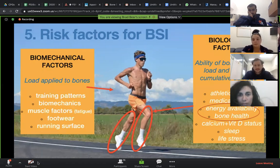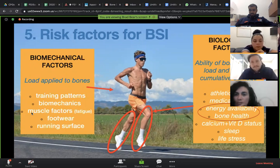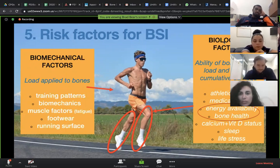So yeah, very similar to one of the running talks we had a couple of weeks ago. There are biomechanical factors that relate to bone stress injuries, and that is all about load. So training patterns: how much, how hard, how often, how soon between runs. Then a little bit of biomechanics, how we run, but that's not a huge factor. Then how strong our muscles, bones and tendons are to withstand the force, and a little bit of footwear and running surface, but not too much.